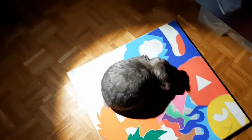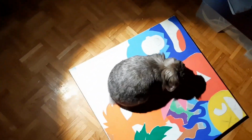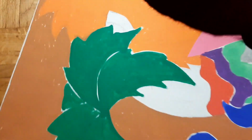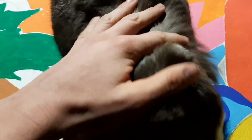Today, we got somebody that's just chilling on the canvas, so we're gonna customize the bunny as well while we're at it. Let's go. You know what, guys? I can't customize the bunny. But we're gonna wait till later to do it. I'm really kind of annoyed, but we love the bunny more than our canvas, so we let the bunny stay on it.